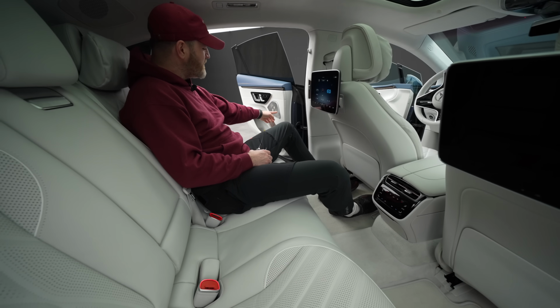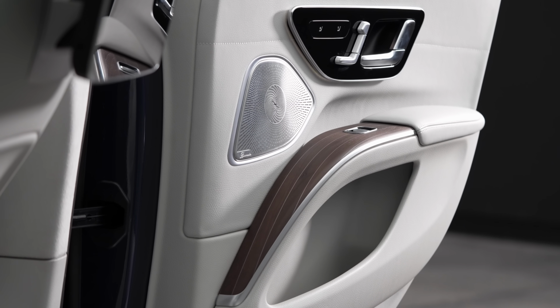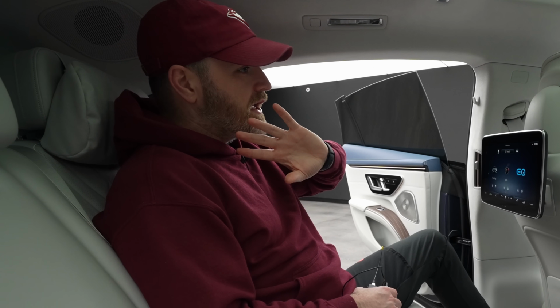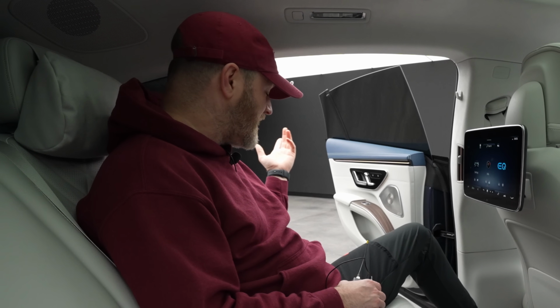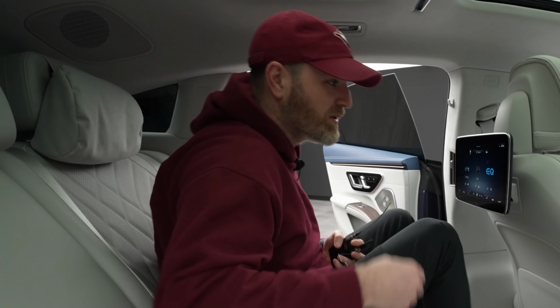Now the sound system in here is Burmester, and there's a bunch of speakers all over the place. I'm familiar with Burmester. I have a Burmester system in the Taycan, and they're kind of incredible, but I do want to hear how it sounds in here. Maybe this gets a run for its money. I imagine it should be able to. So let me hop back in the driver's seat and play some music.